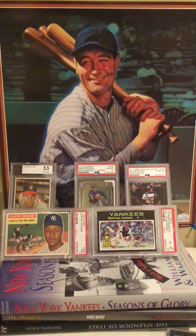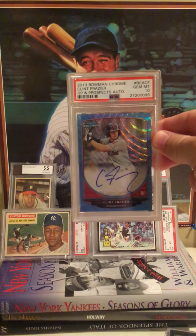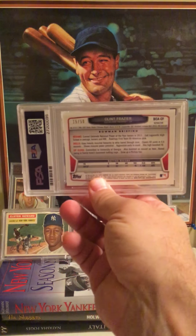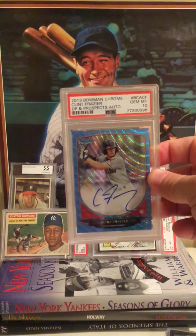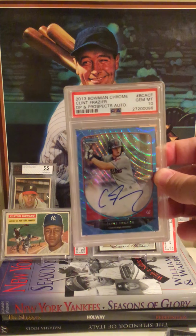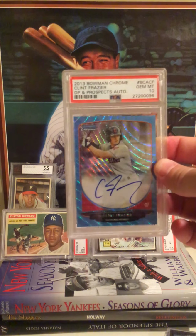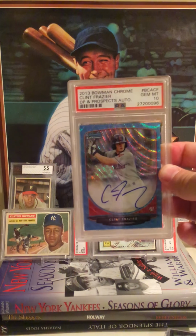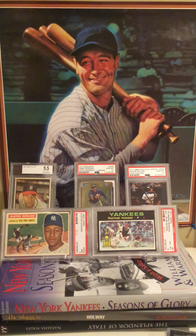At number 20 is this 2013 Bowman Chrome Auto. This is a Blue Wave, numbered to 50. I think this might be a 1 of 1 right now. I don't know if there's any other PSA 10 Clint Frazier Bowman Chrome Wave refractors out there. But hopefully, this card will really depend on how Frazier's career pans out. If it doesn't pan out, it'll be out of the top 50. If it does pan out, who knows? It could be one of the top 10, top 5 cards in my collection.